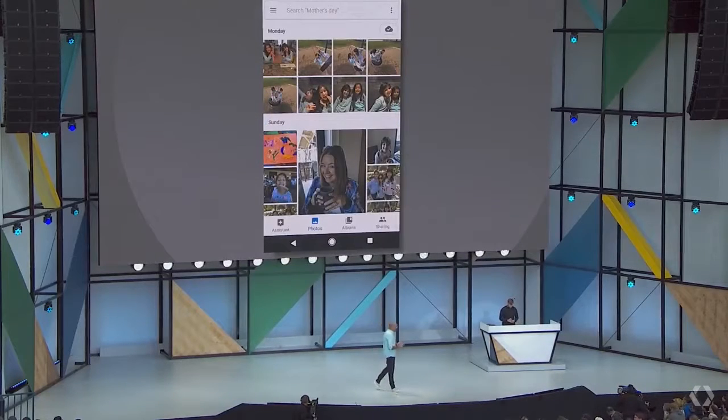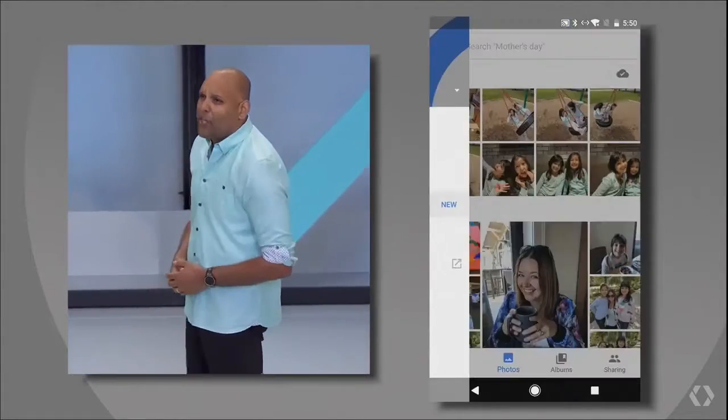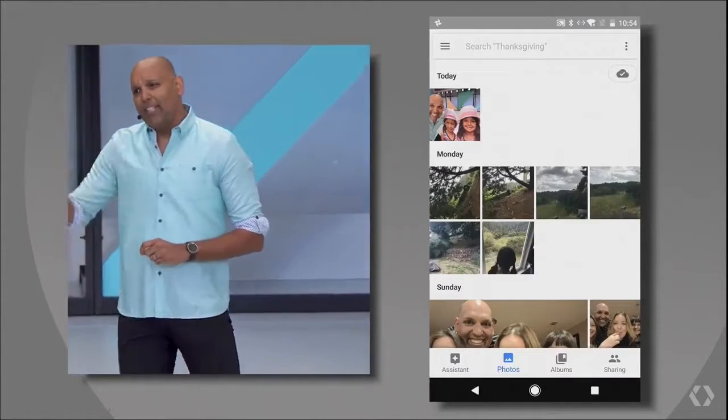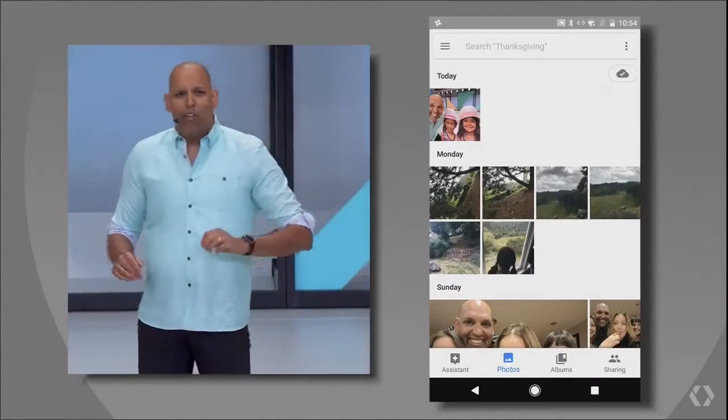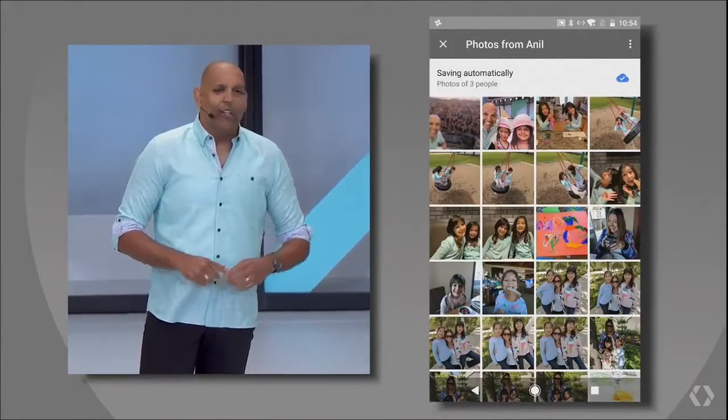So here, we're now looking at my Google Photos account. From the menu, I now have the option to go ahead and share my library, which I'm going to go ahead and do with my wife, Jess. But because I shared my entire library with her, I can simply go to the menu, and Jess can now see all the photos, including the one with all of you.